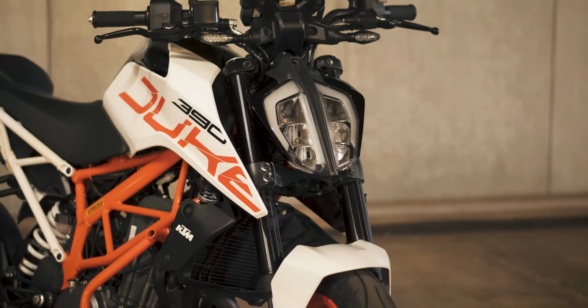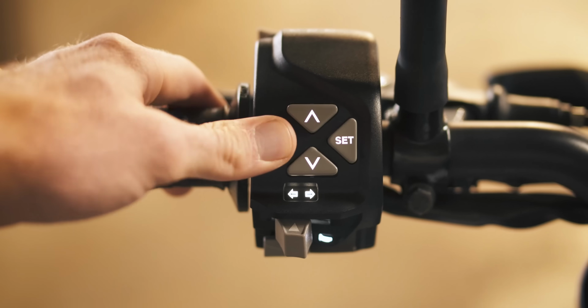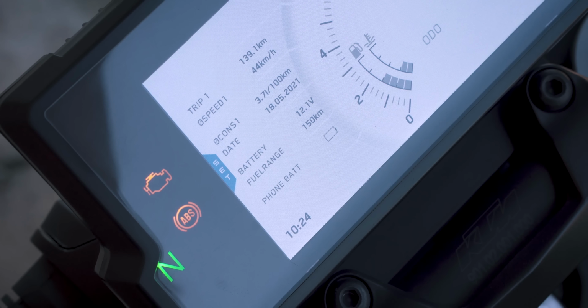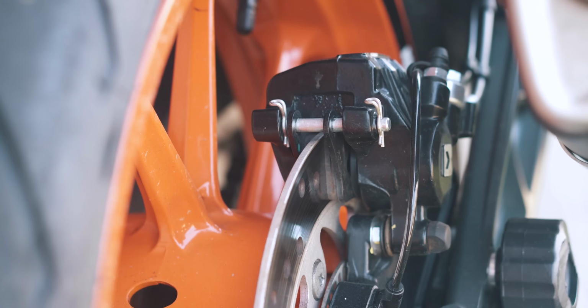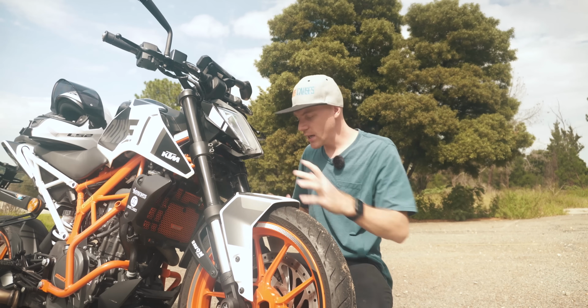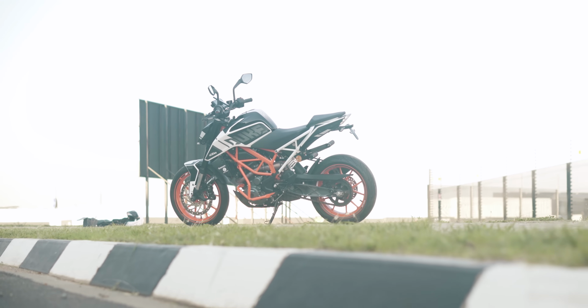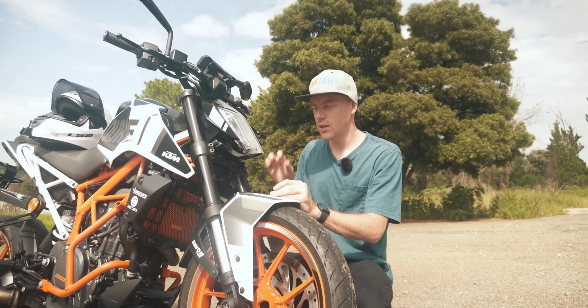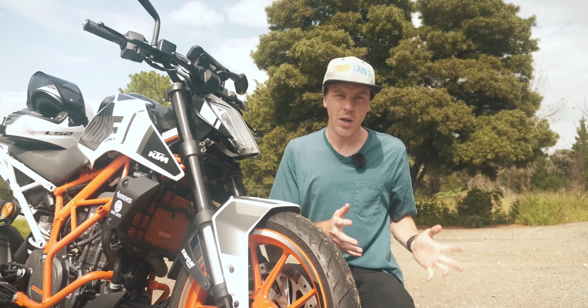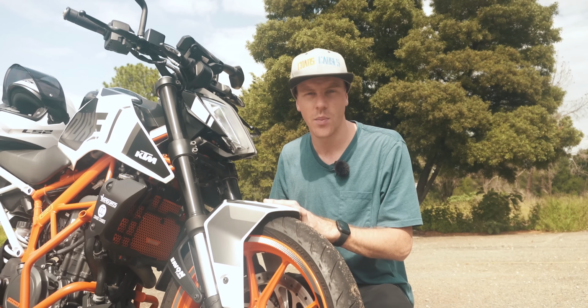Another reason why I think it's been able to entertain me for so long is because there are quite a few areas of the bike that KTM put a lot of effort into, where other manufacturers might have skimped. Firstly, it has upside-down forks that make the bike look much sportier. Now, there aren't many manufacturers that would put upside-down forks on such a little naked bike. For example, Yamaha couldn't even be bothered to put them on their MT07, a bigger naked bike.